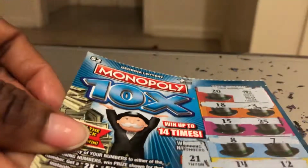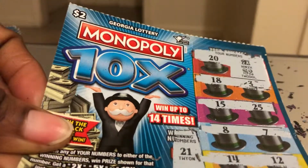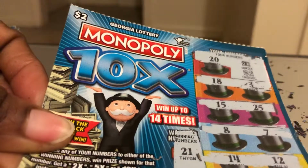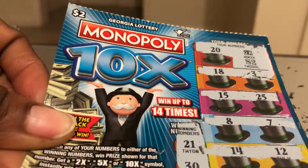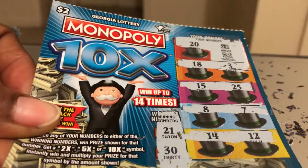So, let's go ahead and recap. The only win we have is ticket 137. We did find a 2X, and we have a win for $4. We did not find the big win this time around, but that's okay because you win some and you lose some.